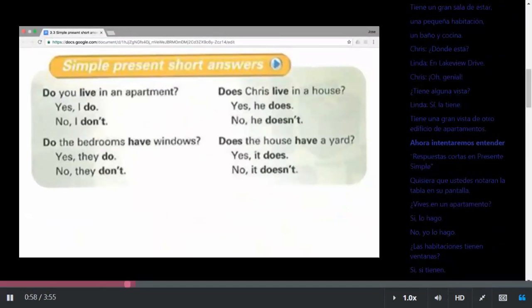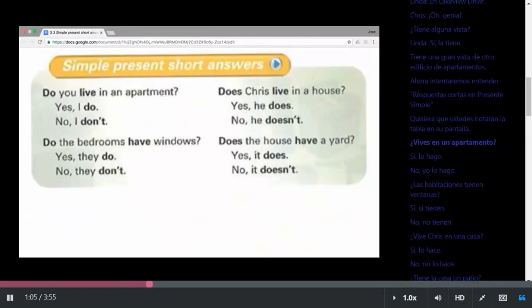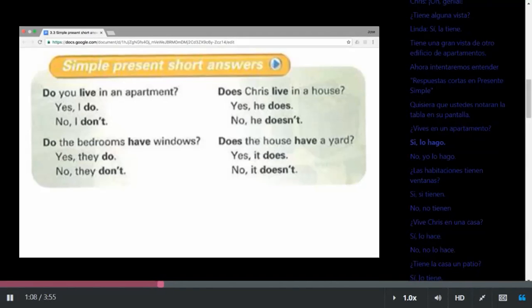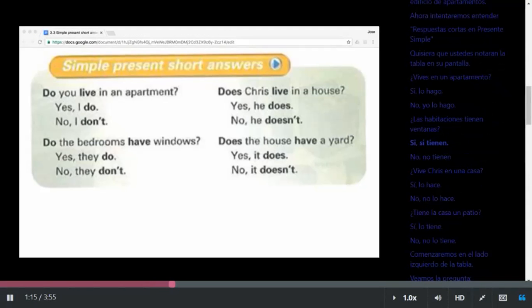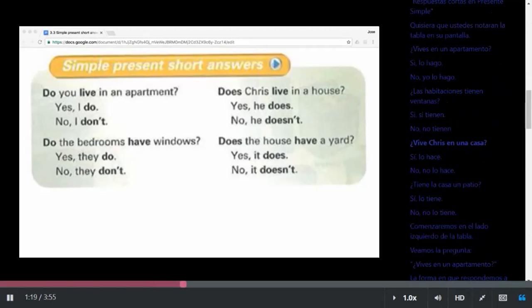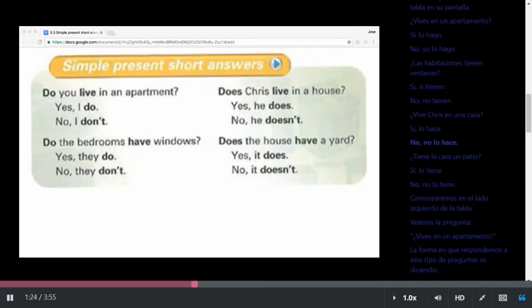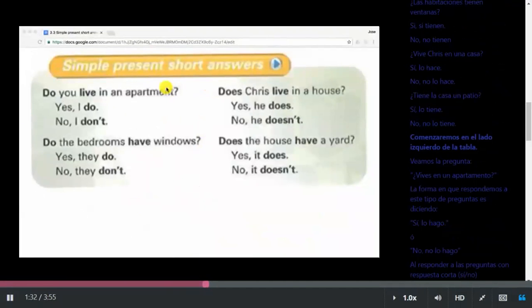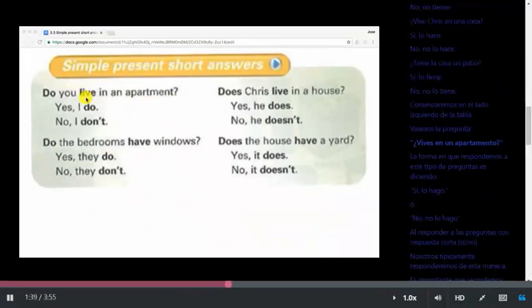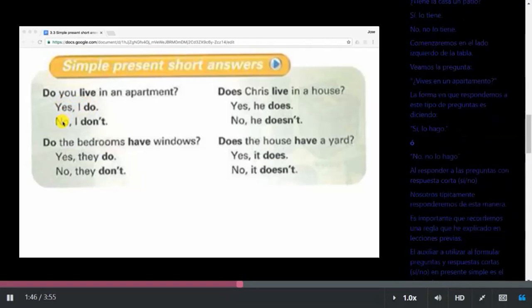Now let's try to understand simple present short answers. I would like for you to notice the chart on the screen. Do you live in an apartment? Yes, I do. No, I don't. Do the bedrooms have windows? Yes, they do. No, they don't. Does Chris live in a house? Yes, he does. No, he doesn't. Does the house have a yard? Yes, it does. No, it doesn't. We'll start on the left side of this chart. Let's look at the question, do you live in an apartment? The way we answer this type of question is by saying, yes, I do, or no, I don't.